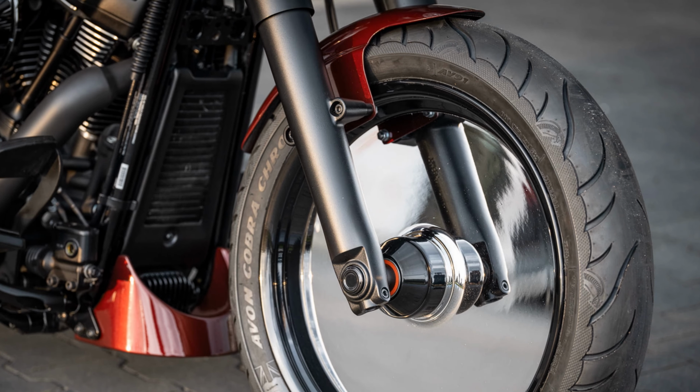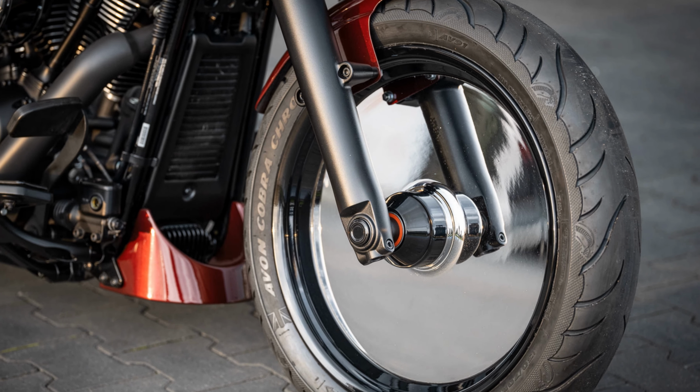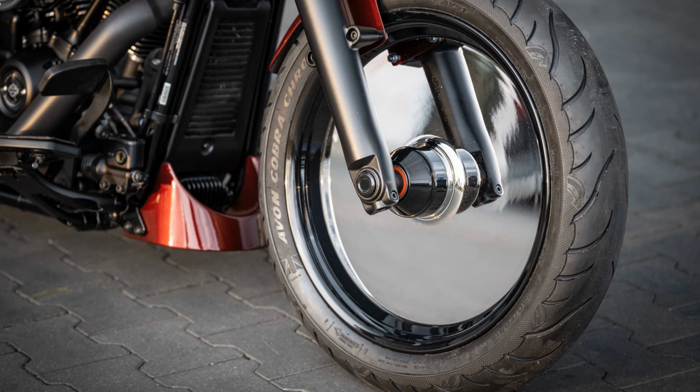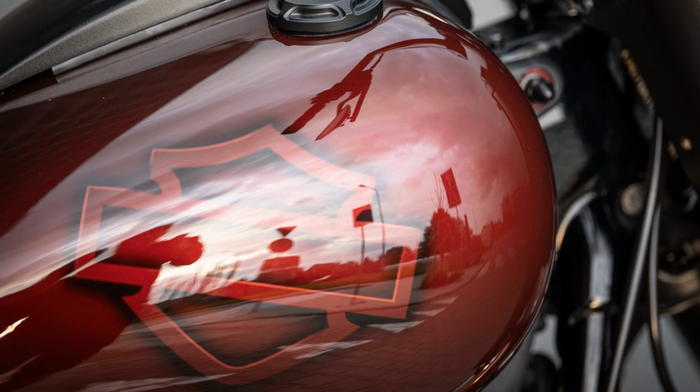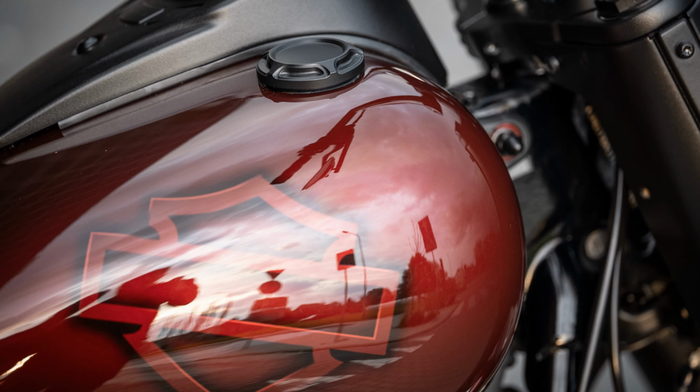Join us as we explore the allure of this gangster era icon and its vintage allure. This, my friends, is the motorcycle designed for riders seeking adventure beyond horizons. So sit back, relax, and immerse yourself in the timeless allure of the Harley-Davidson Heritage 114 Custom by BT Choppers.